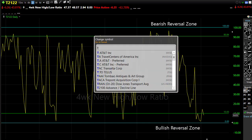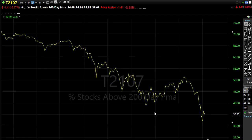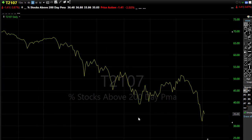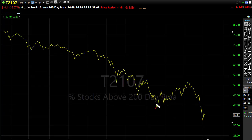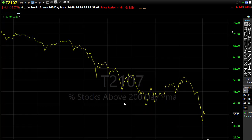And then if we take a look at our T2107, I've got to tell you guys, pretty bearish here on T2107. 35% of our stocks are holding above their 200-day moving average. That's a lot of weight on the market. We need to see a major improvement in here, but as we rally back, notice we're going to have some price resistance levels that we're going to have to deal with back to the upside. And this overall downtrend may continue to challenge us as well right in that area. So watch carefully T2107.